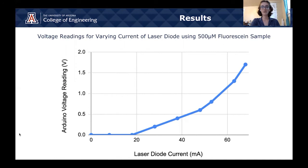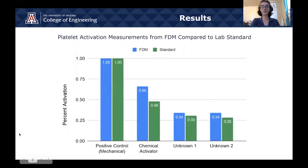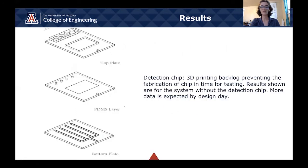This graph demonstrates that our optical system can detect different levels of light from a low concentration fluorescent dye when we replace the LEDs with a laser diode. Next, this data showed us that the optical system is detecting the level of platelet activation, but the concentration of platelets in the standard staining protocol is not high enough to yield results with the expected resolution. The microfluidic detection chip that goes with this system is designed so that the staining assay can be performed on chip. However, with fabrication delayed, the samples were tested on glass slides instead. We plan to continue optimizing our designs until the end of the semester.